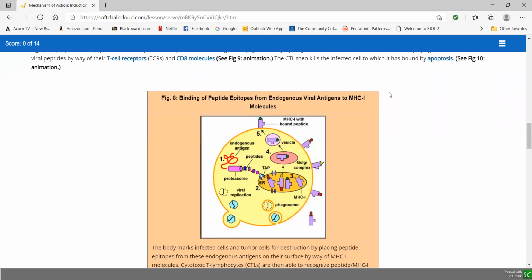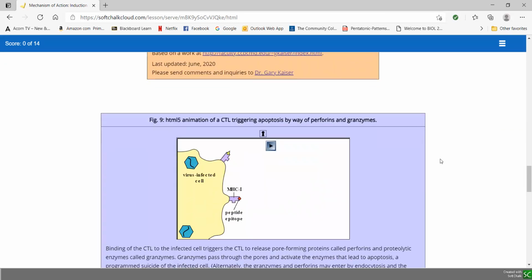So again, what happens with the T8 cells is that the endogenous antigen, in this case the spike protein, goes through proteasomes where the spike protein is chopped up into peptides. Here they enter the ER where they attach to MHC1 molecules. There they're transported to the Golgi and put on the surface of the infected cell. And then eventually cytotoxic T lymphocytes come along that have a T cell receptor and CD8 that fit those peptides on those MHC1 molecules, bind and kill the cells.